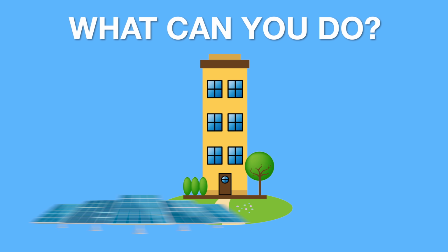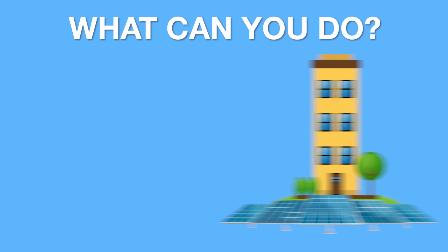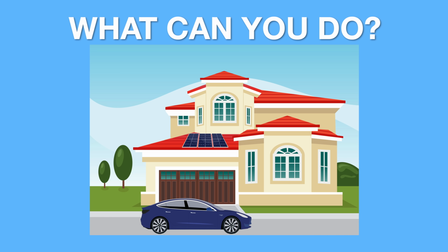Support the installation of solar panels wherever possible. Going solar is now cheaper than buying electricity from the grid and starts paying for itself from day one. And if you are fortunate enough to own your own home, get an EV and install solar panels. You will save thousands on fuel and electricity and have the peace of mind knowing that you are not contributing to the horribly dirty oil and gas industry.